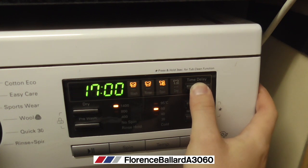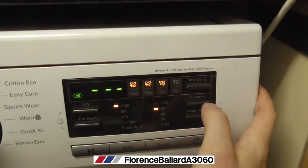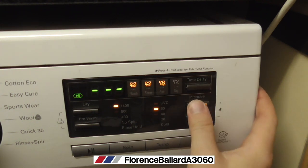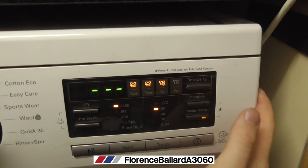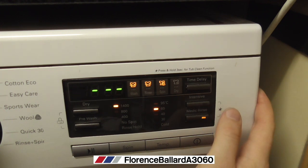I think it's 24 hours they got up to. 19 hours, okay, not bad. I love that beat they have. Okay, intensive. And here's my favourite option, medic rinse. So that heats the final rinse up to 40 degrees Celsius. I can't wait to be using that.